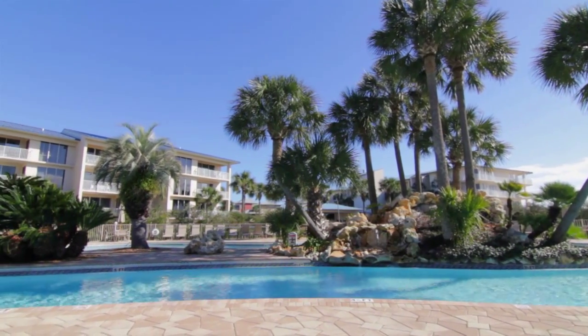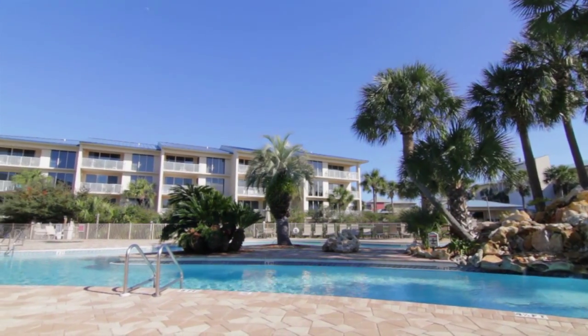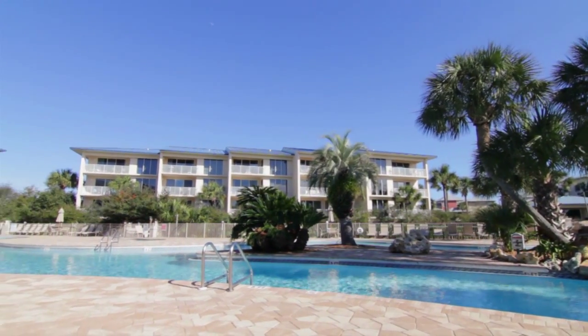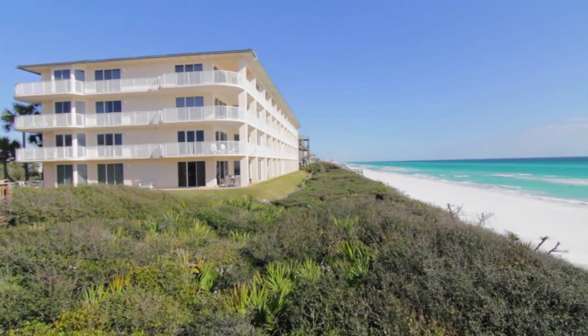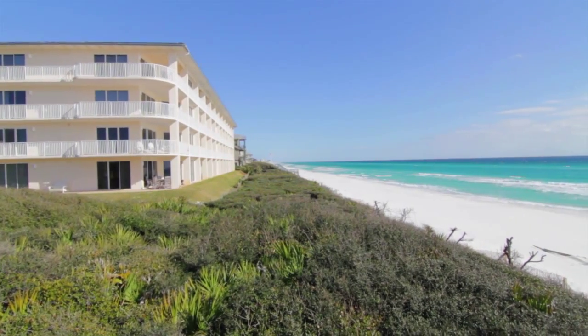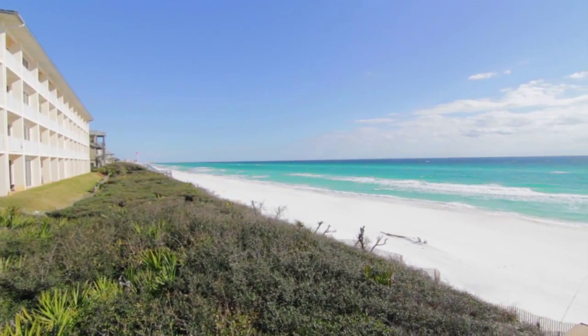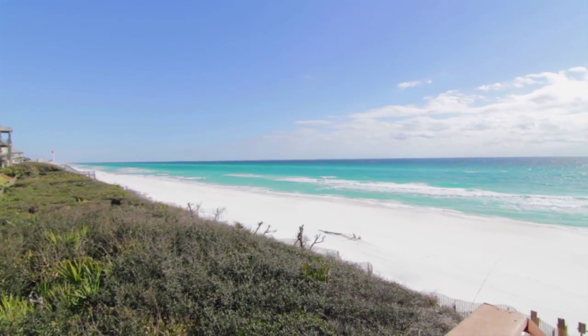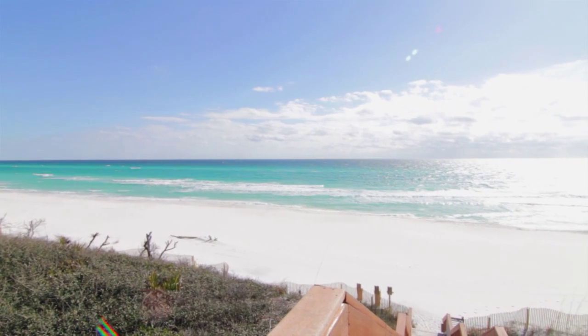High Pointe has a fantastic lagoon pool. It also has a small little outdoor cantina that you can enjoy. This unit is priced at $725,000. Won't be available to show until March 15th. That's when the renters leave. And we would be happy to show it to you anytime thereafter. So please give us a call. Thank you.